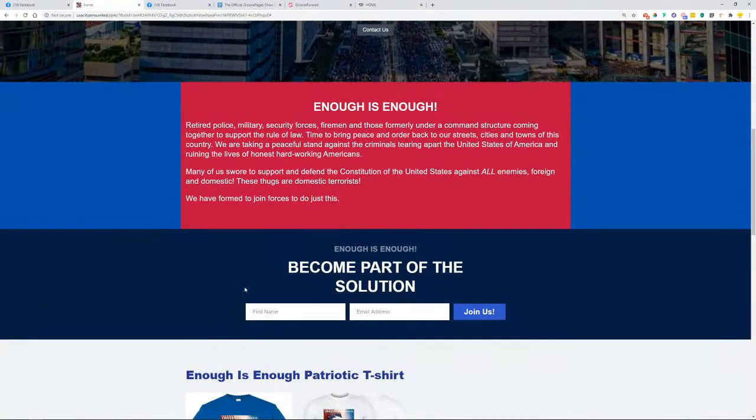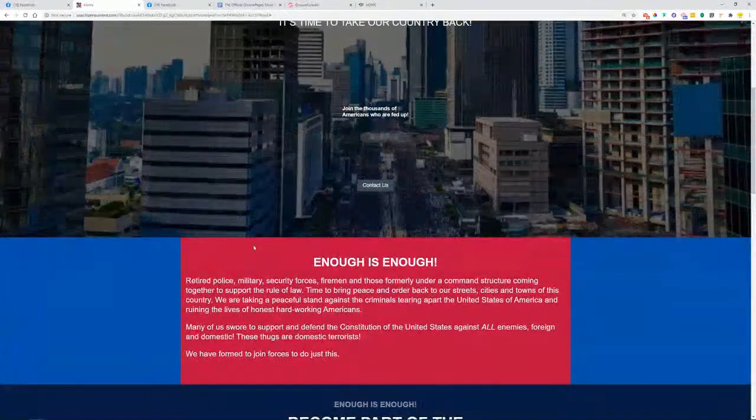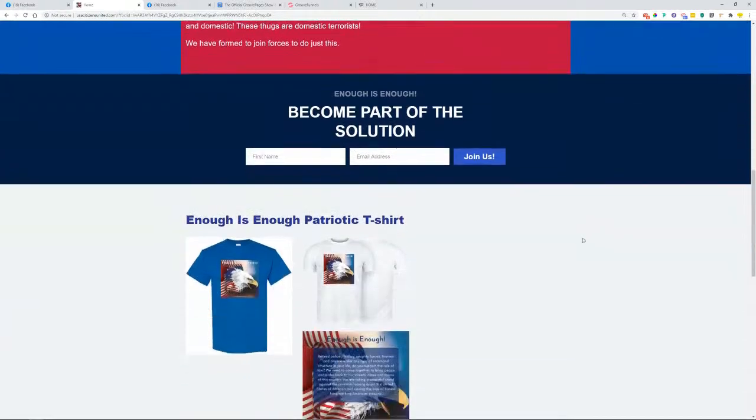Make a form on a button that is a pop-up, maybe a big "Join the movement," or "Enough is enough, join now," or something like this. The button needs to be very precise, and people need to actually know what they are signing up for. Over here you said "enough is enough," but what can you do to become a part of the solution? But what is the solution? So we would need to talk about that, and this is why we would need to find a page that is actually doing something similar to what you are trying to do.